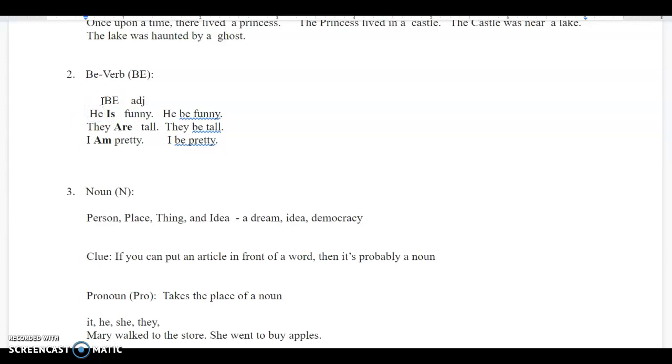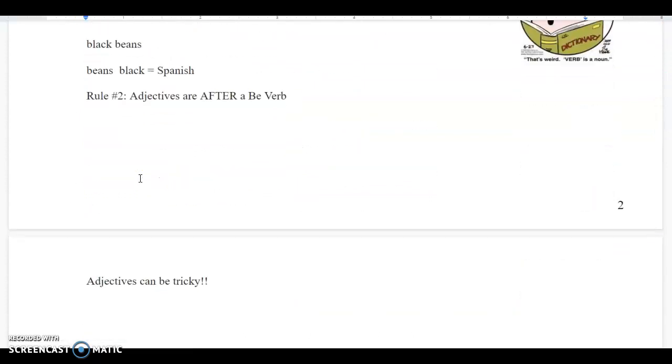So if you want to do parts of speech properly, he would be your pronoun, is your be verb, and funny is your adjective, right? They is your pronoun, are is your be verb, tall is your adjective. I is your pronoun, am is your be verb, and pretty is your adjective. Okay? So anytime you see a be verb in the middle, the word after it could be an adjective. So those are the two rules.